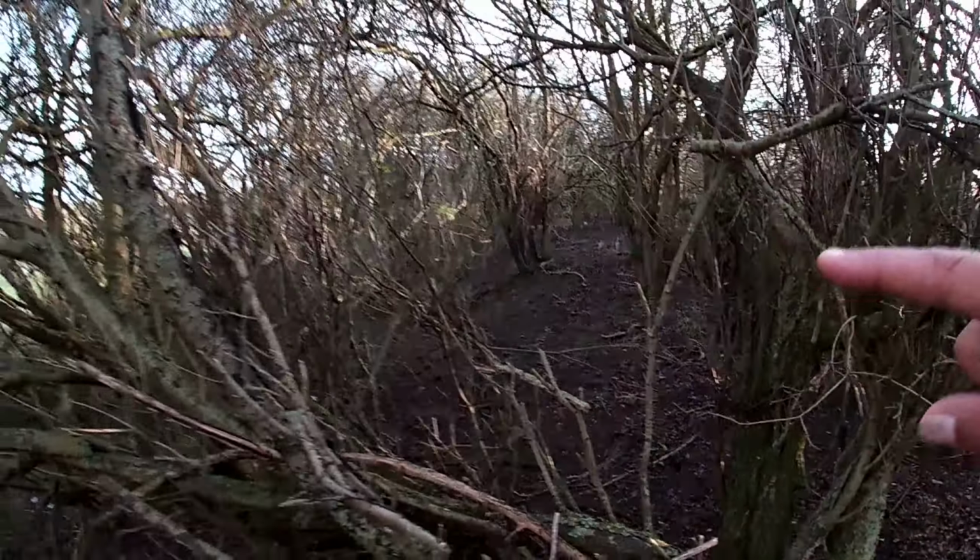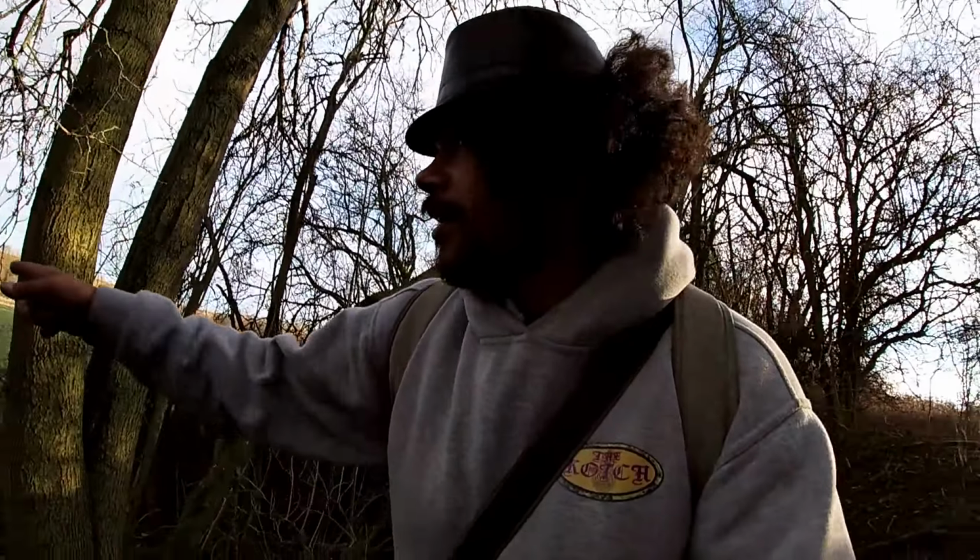But I am on a railway bank of the Wellingborough to Rushden to Higham Ferrers branch line. I knew there was something up here. Well, there isn't really. It's just industrial waste, but it's still railway heritage, isn't it? I can't go down there because that's barbed wire. That don't look very tasty. I'm not playing with that. Awesome though.